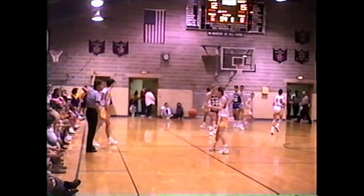8 seconds remaining. Lofting to Loftus. Baseline jumper is short. Rebound tipped up and out of bounds. McDonald saves it. Time expires as McDonald looks at the shot contest. Bulldogs inbound to open the second quarter.